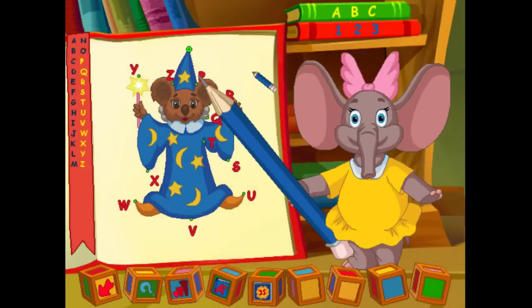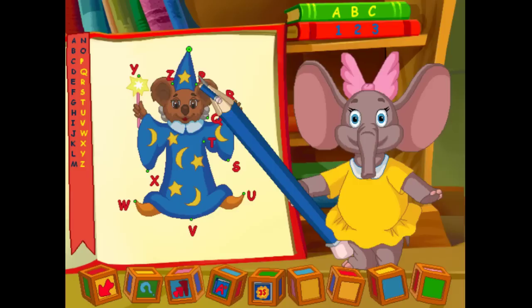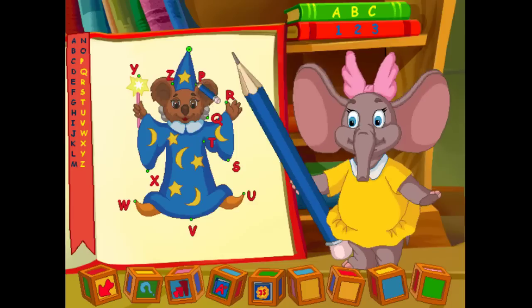To play connect the dots. When I connect all the dots in the right order, I can draw a picture like this one. I have two books, so we can connect the dots by numbers or by letters. Click on the dots in alphabetical order. Look carefully, because these letters don't always start at the beginning of the alphabet.